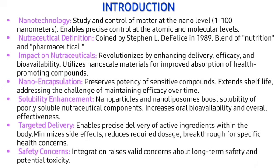It will help in revolutionizing delivery systems, efficacy and bioavailability. It will utilize nanoscale materials for improving the absorption of health-promoting compounds. It will preserve the potency of sensitive compounds over time and will help in extending the shelf life and addressing the challenges of maintaining the efficacy over time.